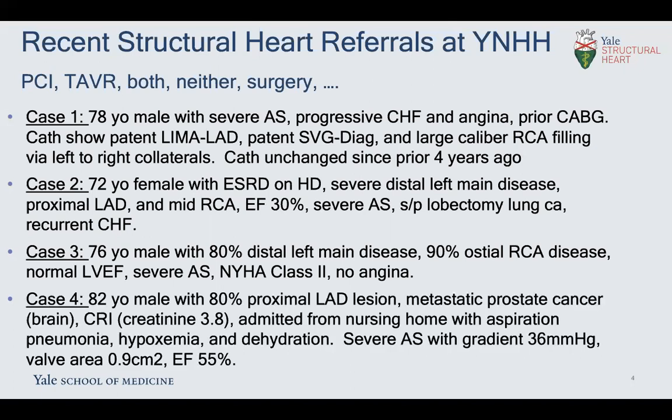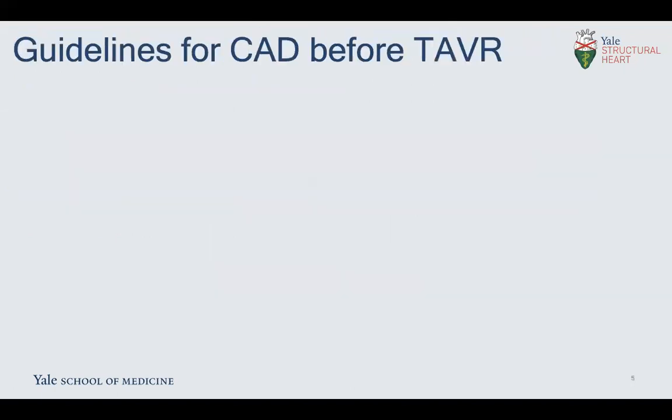Before we get to them, I always think it's helpful to look at the guidelines. So here are the guidelines for coronary disease before TAVR. My screen hasn't frozen. I'm just showing you what the guidelines are. In essence, there are none.